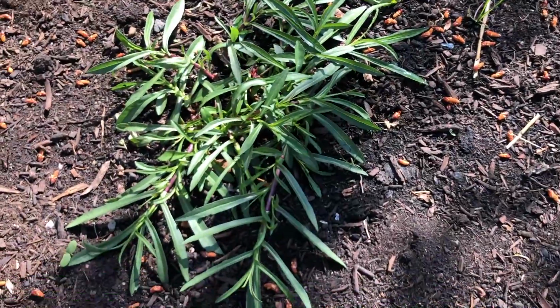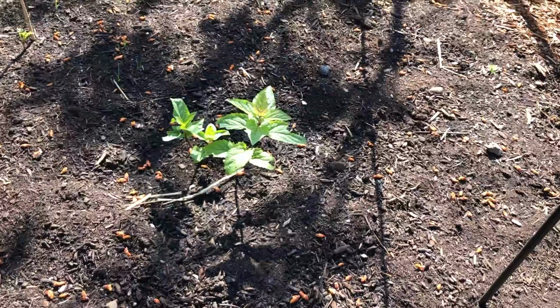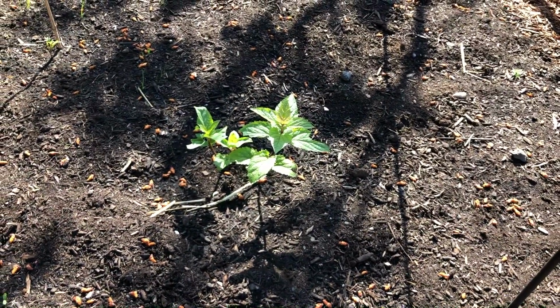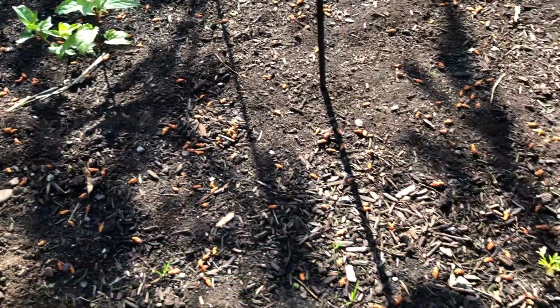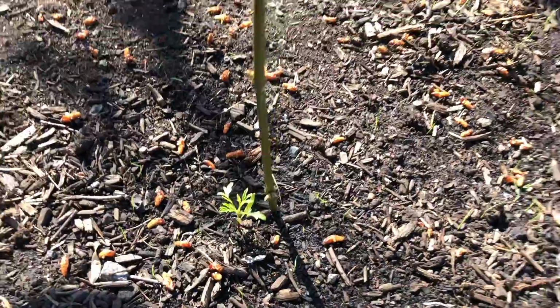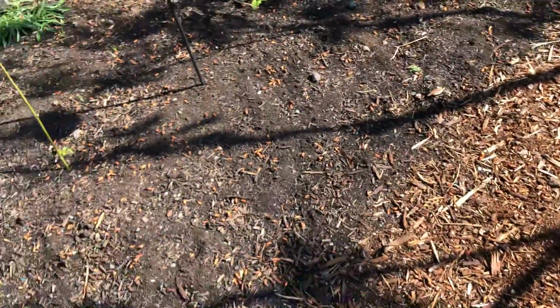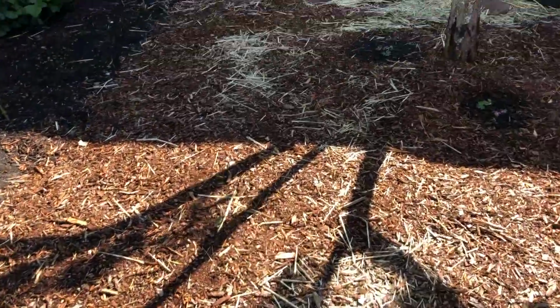This is the native aster, or subspicatus is what it is. And there's also native scrophularia, which I bought from a local gardener and landscape designer who does native and useful plants. And I put some cosmos in here, and that's to attract as many of the pollinators as possible for the pumpkins and Hubbard squash I'm going to plant in this whole area here.